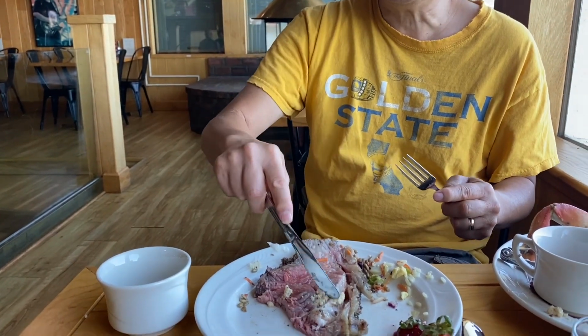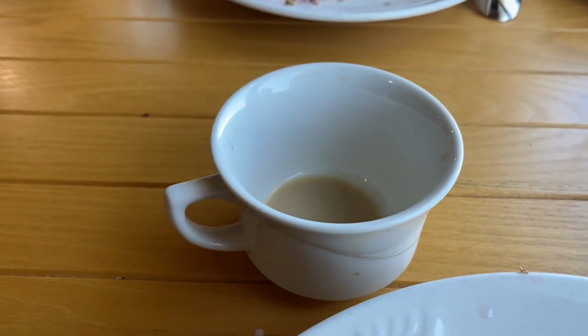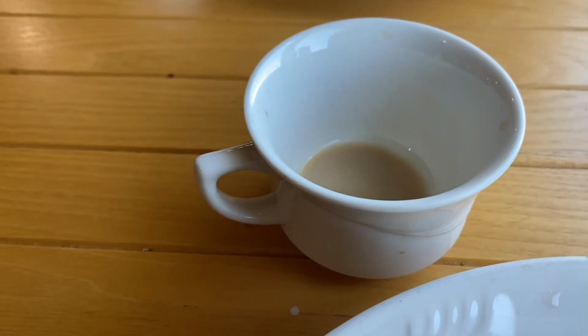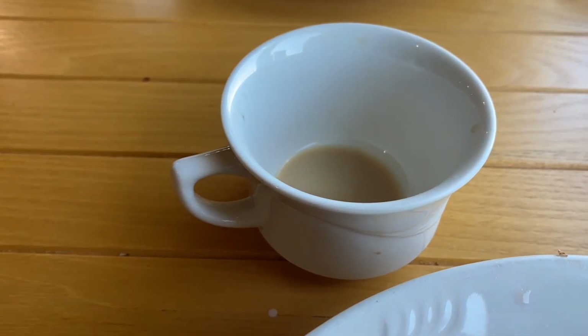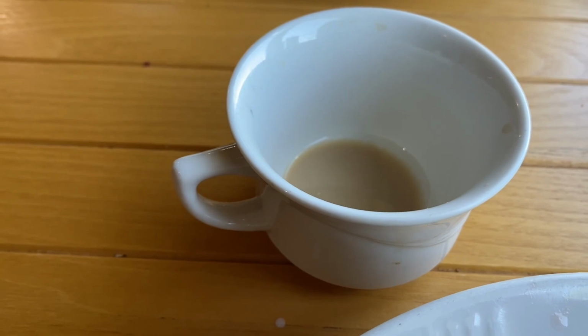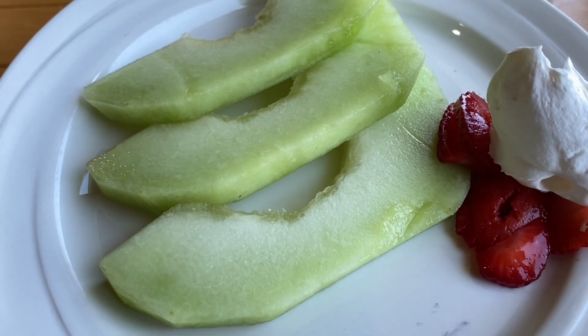It is tender. Oh, it is tender and good, yes. So remember how I said the decaf coffee was terrible? It was, but the caffeinated coffee is so good. I'm not sure what happened with the decaf, but as you can tell, I slurped that regular caffeinated coffee down like a boss. Plate three, more honeydew.